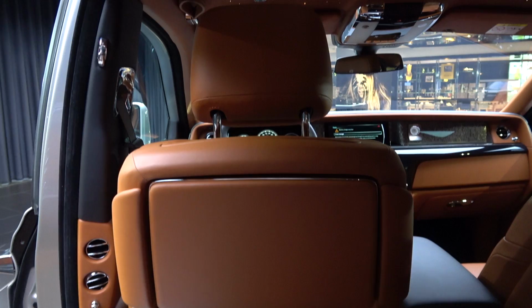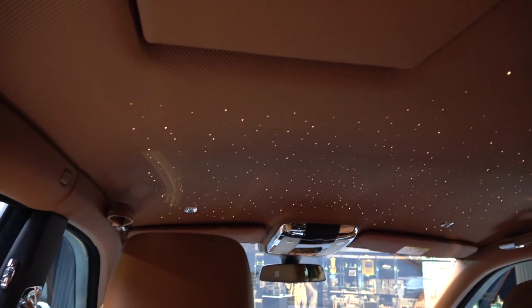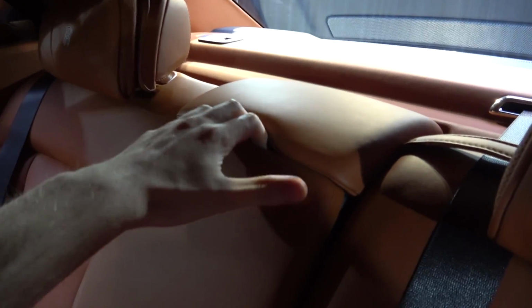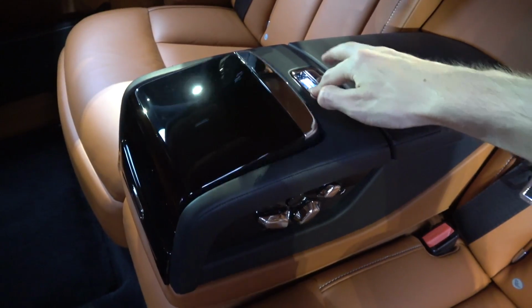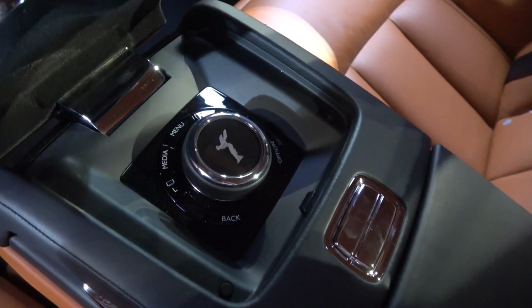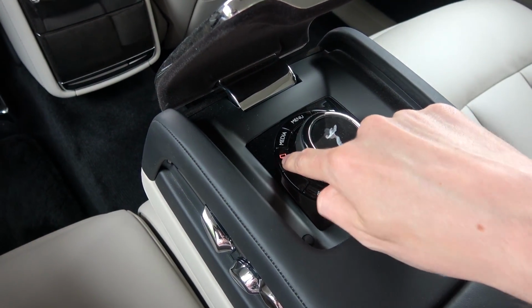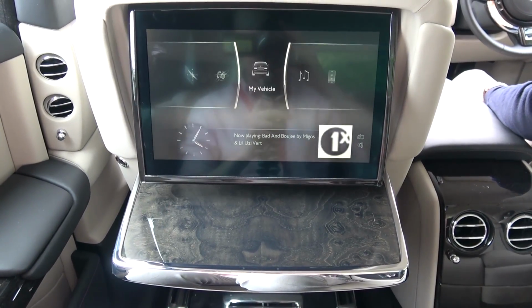Looking up, we see a seemingly significant space to the front dash and starlight headliner. When not being used by an occupant, the back to the occasional third seat can be pulled down. The front piano black veneer lid can be opened to reveal a second control array. Here, the 12-inch high-definition theatre screens and handmade picnic tables can be unfolded.